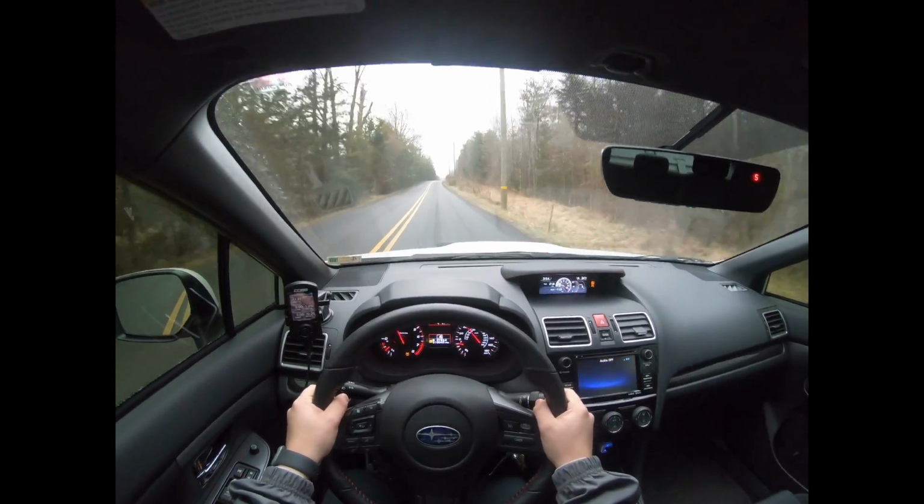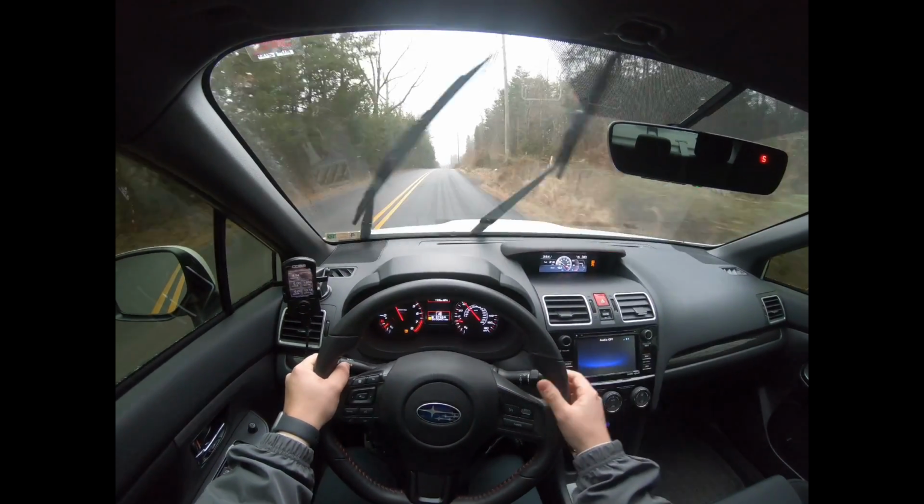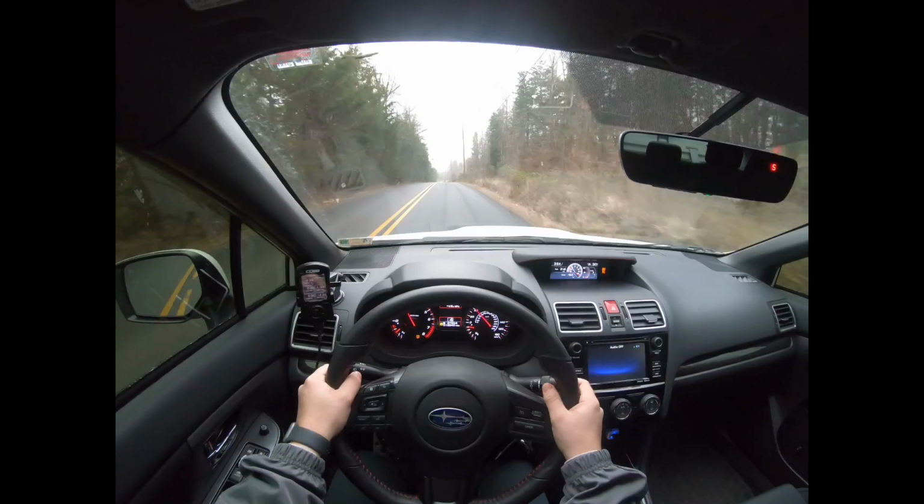This car does have a Cobb intake as well. It is on a Stage 1 Plus tune, so you'll hear the intake spool up and everything too when I get on it a little bit.